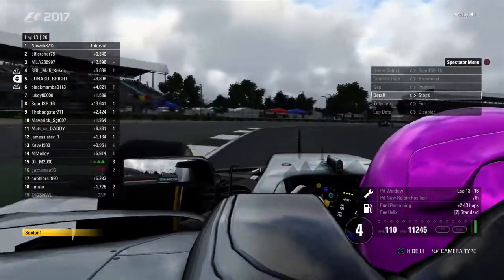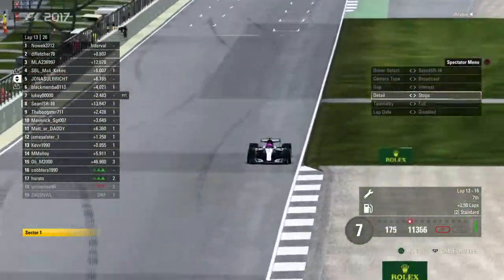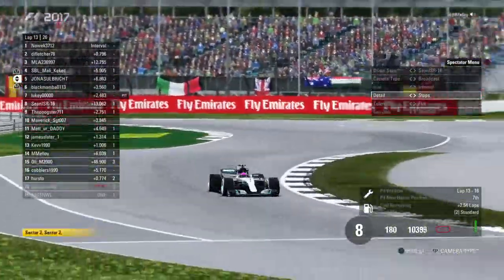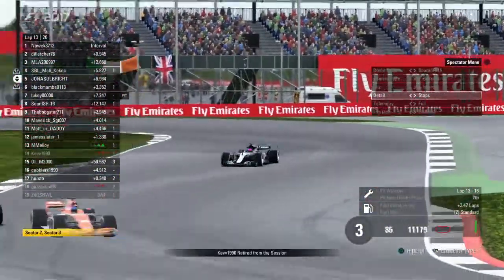Jamie, do you just want to run us through who has and hasn't pitted? Yeah. So Nowick, D Fletcher and MLA are yet to pit. Jonas is yet to pit and Lukey is yet to pit, but he's coming now, and Maverick is yet to pit. Everyone else has done 1 stop, apart from Ollie, who's done 3, and Hurster, who's done 2.